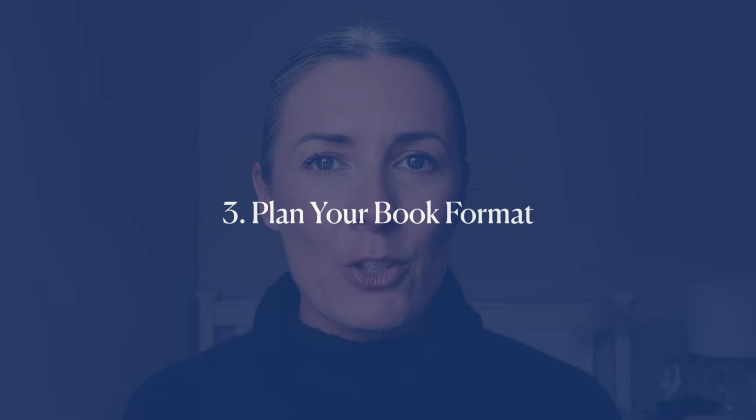Step 3, plan your book format. Choose your book's trim size, which is basically the size of your book. And for the interior, aim for around 80 to 100 pages. Think about your difficulty level. Start simple and then end complex.